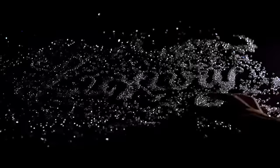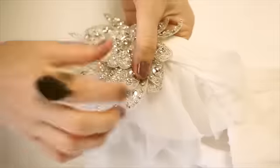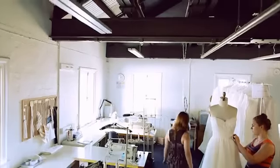To me, a wedding gown is the ultimate luxury, especially the type of gowns that we make. It's the luxury of all that work for one day. I mean, that is the ultimate luxury.